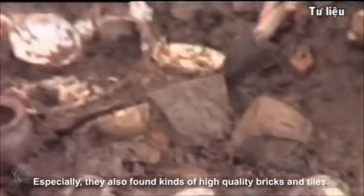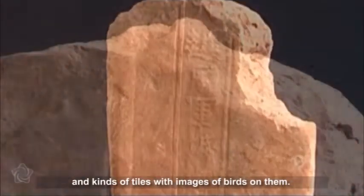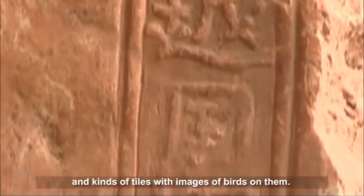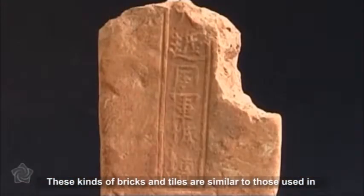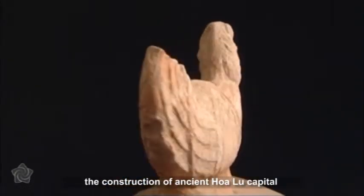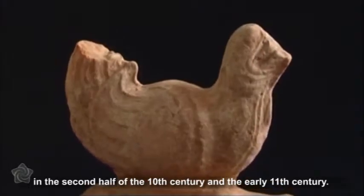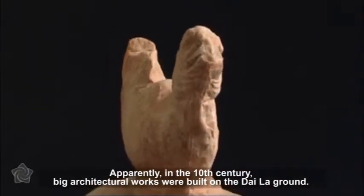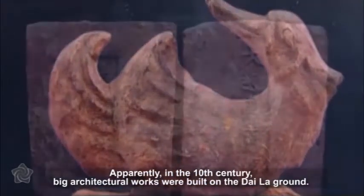Especially, they also found kinds of high-quality bricks and tiles. Those are Dai Viet Quoc Quan Thanh Chuyen bricks, and kinds of tiles with images of birds on them. These kinds of bricks and tiles are similar to those used in the construction of ancient Hoa Lu capital in the second half of the 10th century and the early 11th century. Apparently, in the 10th century, big architectural works were built on the Dai La ground.